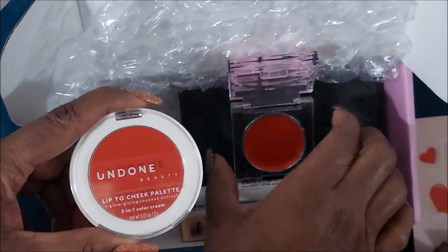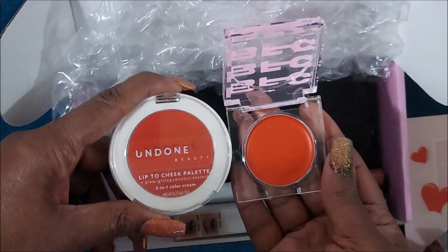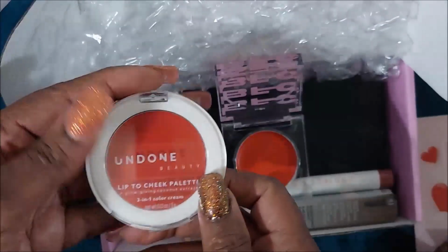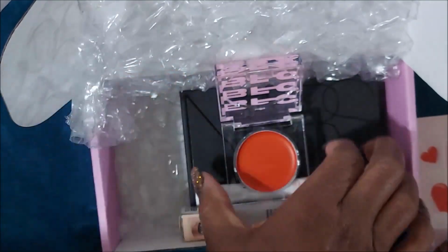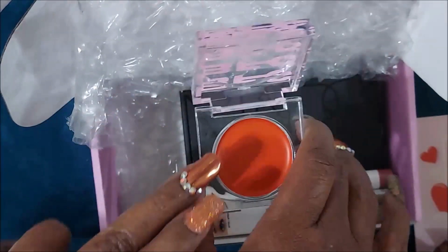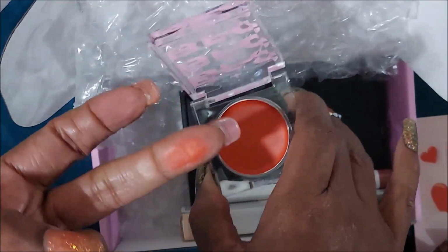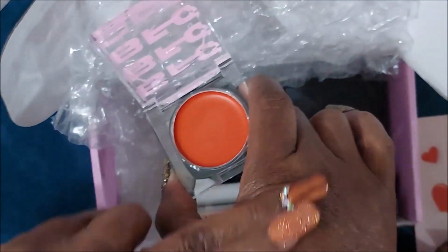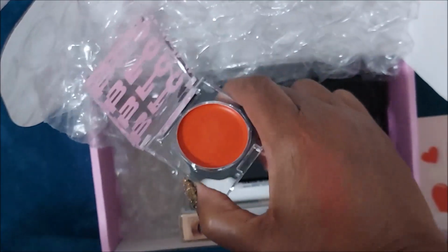And this is the one from Undone Beauty. They are pretty similar. I guess it's just the texture, because this one goes from sheer to medium to intense pigment, where this one is the same pigment throughout. But that's okay. I like blush. I like coral, so it's all right. There's the color right there. Oh, that's a beautiful color. Oh, I like that. I'm glad I chose this color. It's very nice.